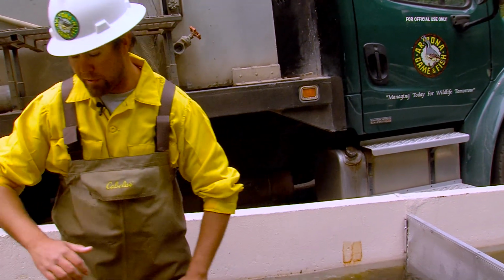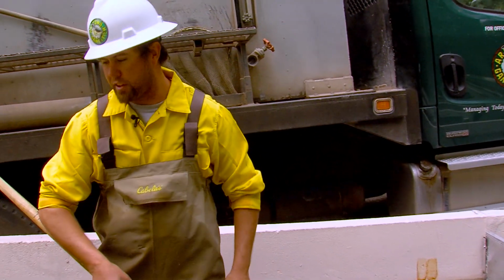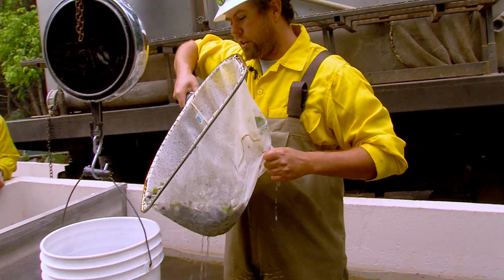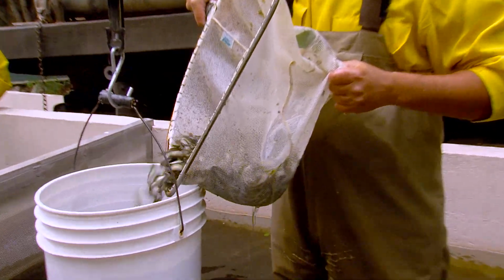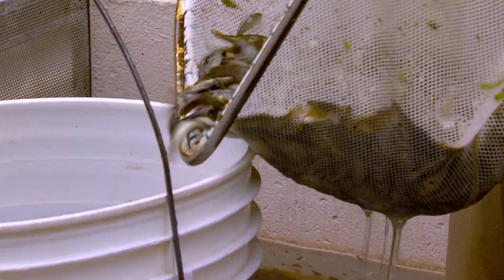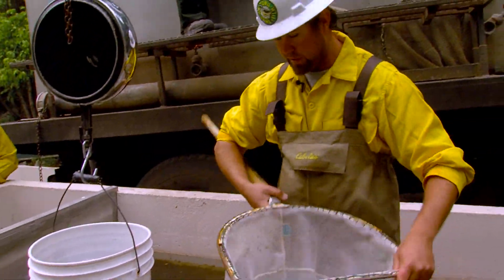Also, just loading them in the raceway, you got to be careful to slide your feet and not lift your feet because they hang out on the bottom a lot more than rainbow trout, so it's real easy to squish a few. You got to be real careful with them. They're a cool fish, beautiful fish.